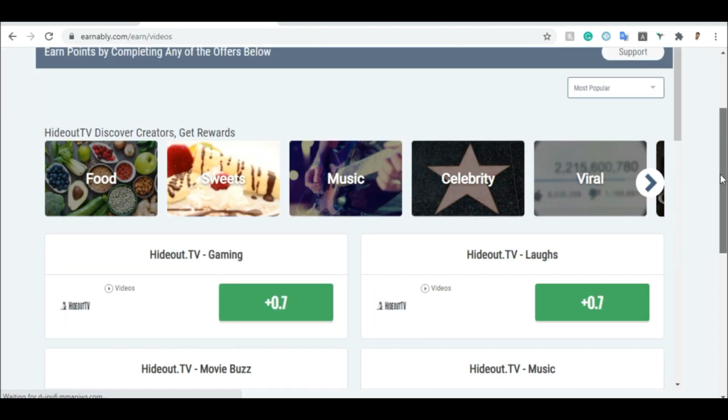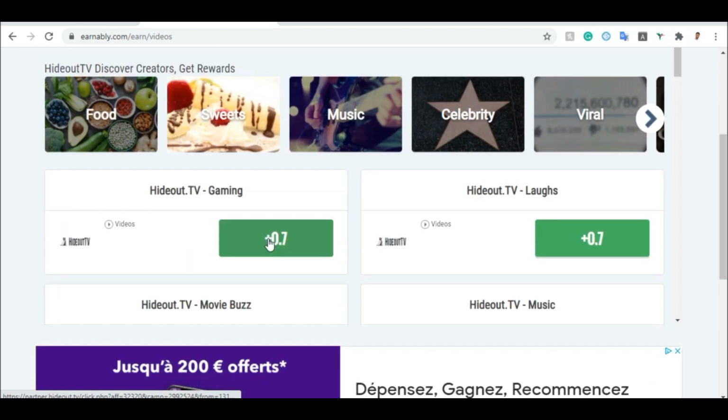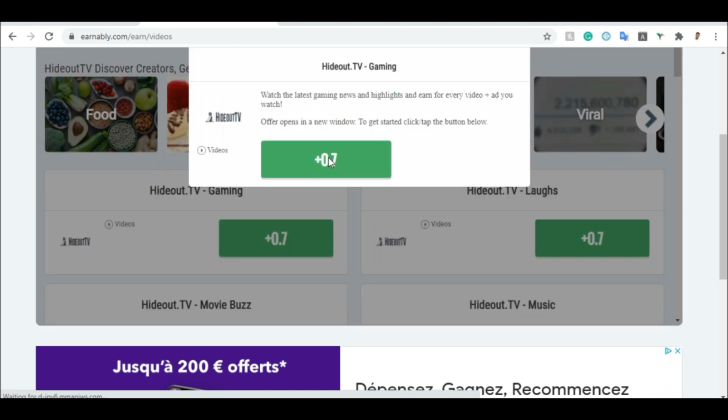What you are going to do now is click on any video here, any random video. It doesn't matter, just click on it. Once you click on the video, this will pop up, and you accept the terms and conditions, and now it will take you directly to Hideout TV.